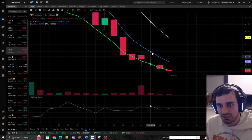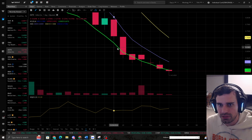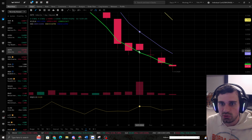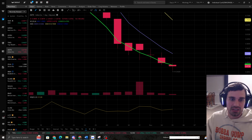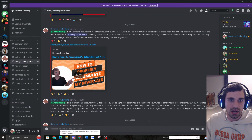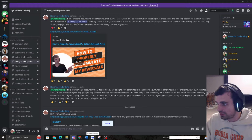But when it touched this ATR4, I let it sit for a bit, right? And I let it hug it for a bit. And I got in on this doji looking candle here, my first entry was 52 cents. But if you watch my accumulation videos, my swing trading, how to properly accumulate my reversals, this right here will show you how I'm actually doing it.